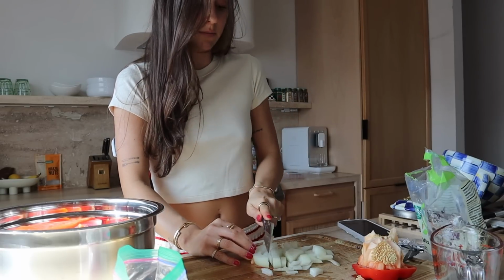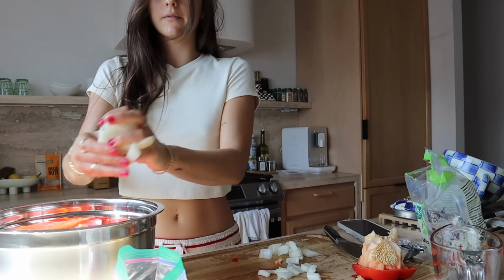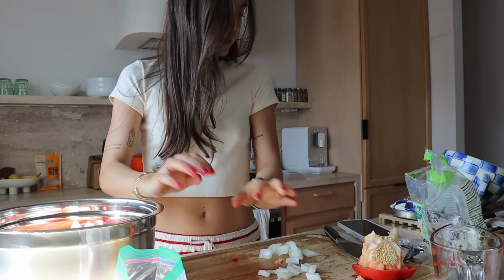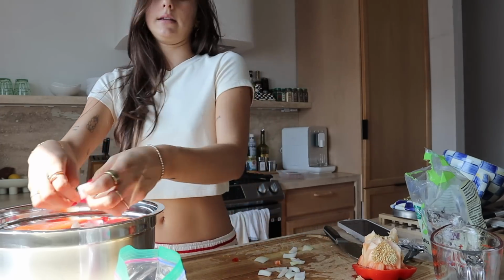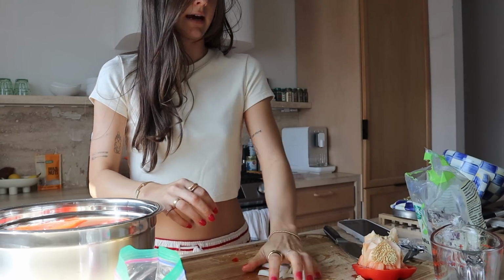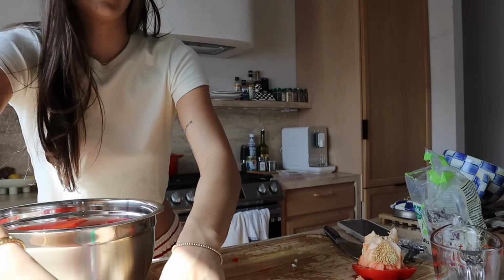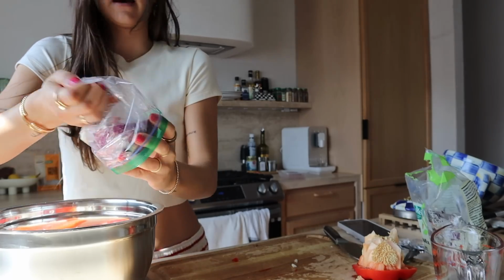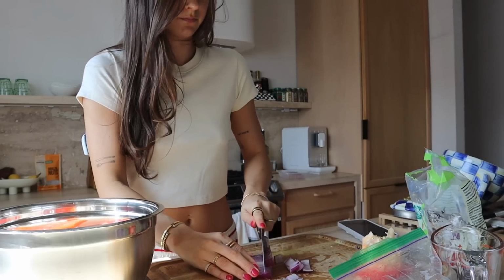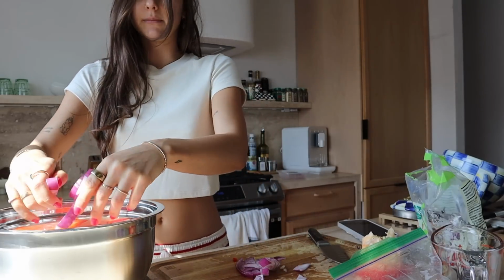I'm gonna do the rest of this, but also some of the red onion because it says it wants 1.5 cups of onion, and I didn't have that much left of this onion, so we'll add some of this red onion that I have in here as well. And it says sliced for all these, not diced, so I'm leaving them.